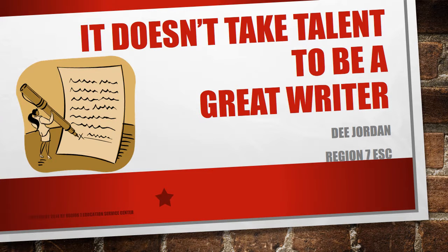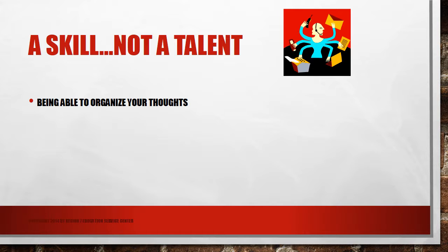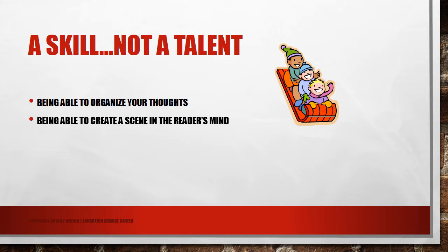It doesn't take talent to be a great writer. So if it doesn't take talent, what does it take to be that great writer? It takes being able to organize your thoughts. It takes being able to create a scene in the reader's mind.